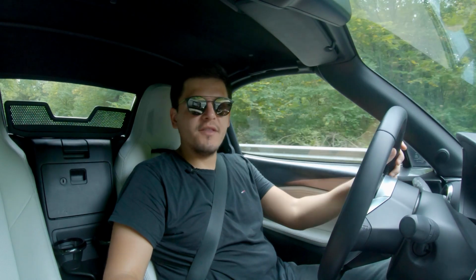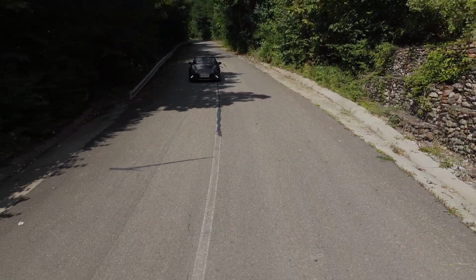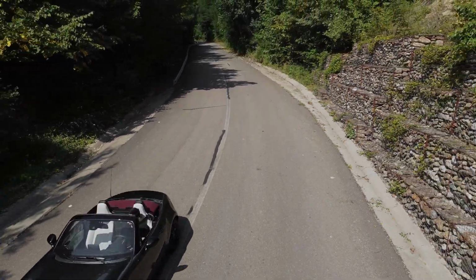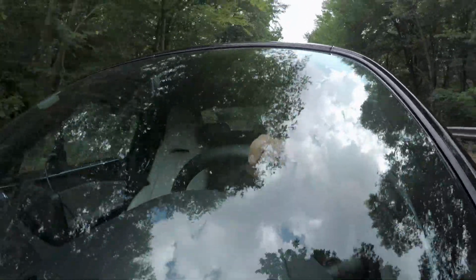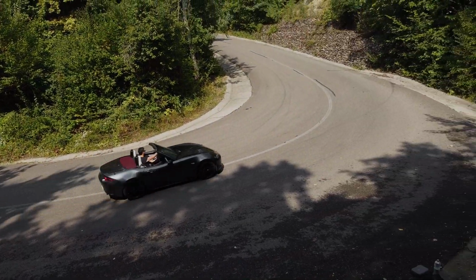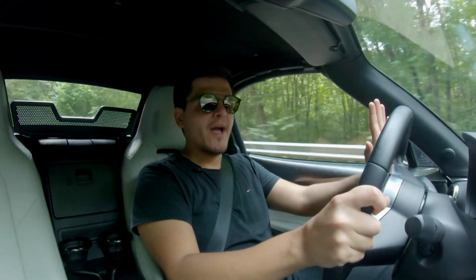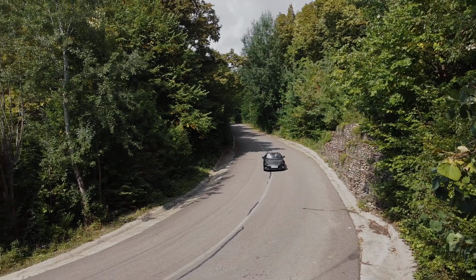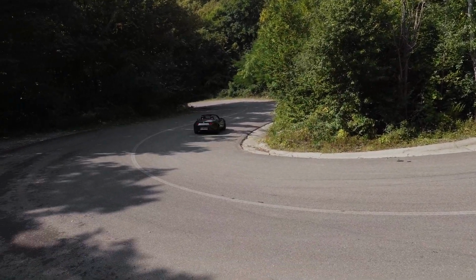There are few better matches in the automotive world than the Mazda MX-5 and a twisty mountain road. These two go so well together that I'm struggling to even find a proper comparison. The Mazda MX-5 and the twisty mountain road go as well together as French fries do with burgers. There, I think that does it justice.